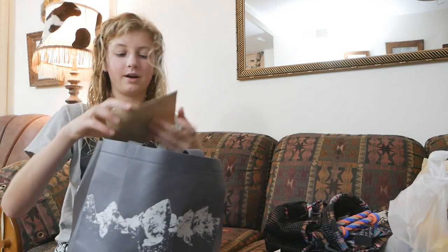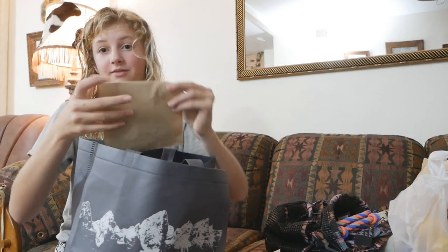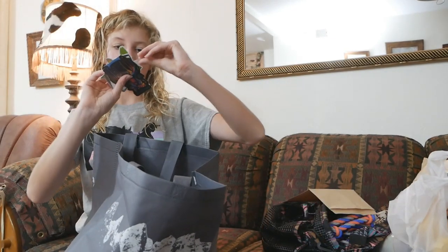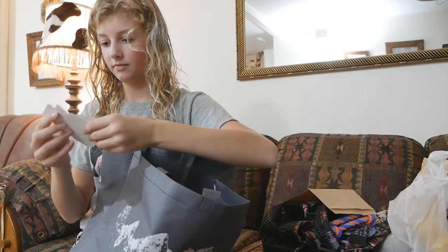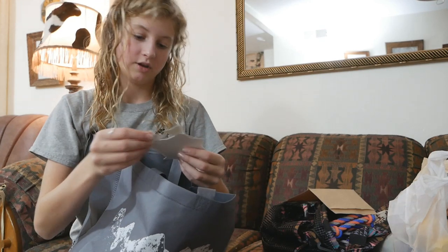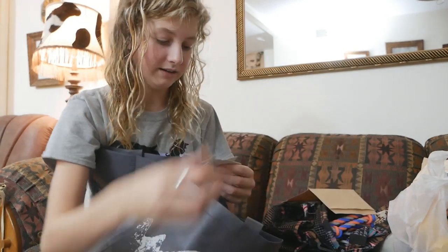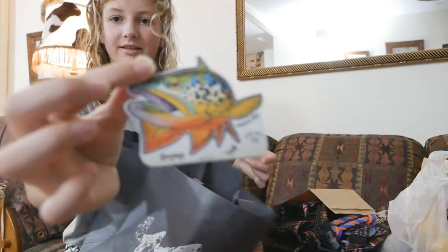Okay, and then my mom got a bunch of stickers. So she got this sticker, it has a mountain. She got this sticker of a moose. She got this sticker. She got this sticker. And she got this sticker.